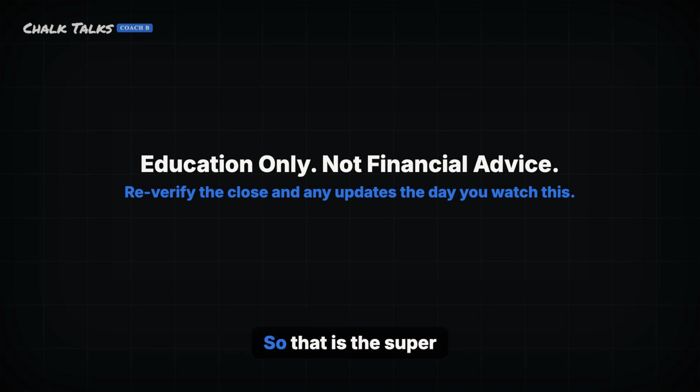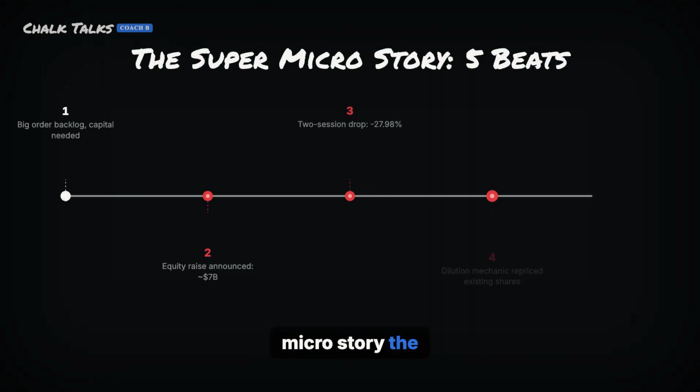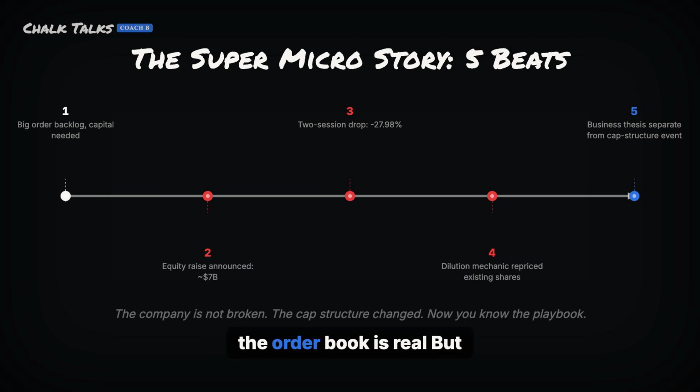Do your own research. So that is the Supermicro story. The company is not broken. The order book is real, but a nearly $7 billion equity raise on a stock that was already pricing in a lot of growth is going to hit existing shareholders hard, fast, and mechanically. That is how markets work. And now you know the playbook when you see it next time.